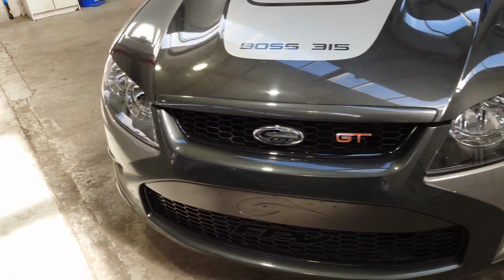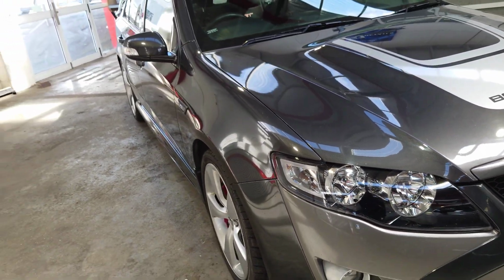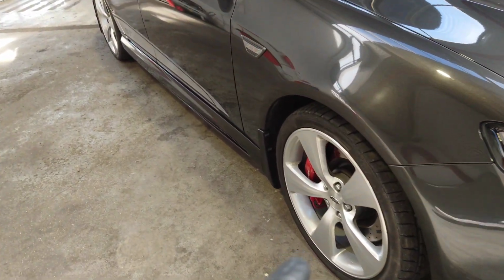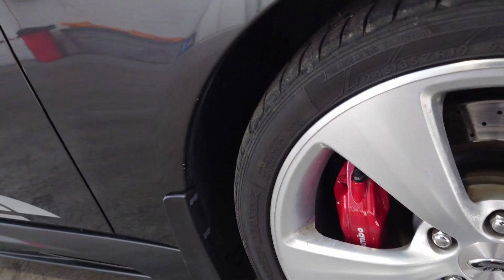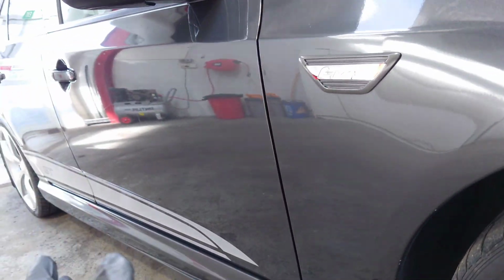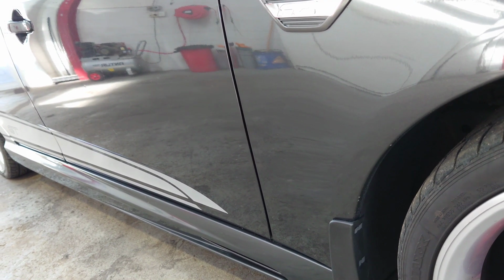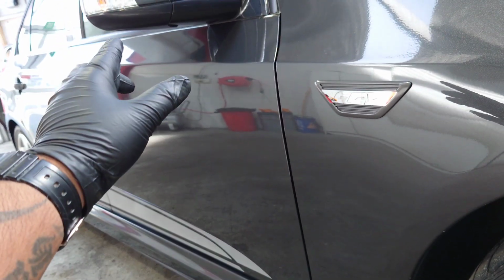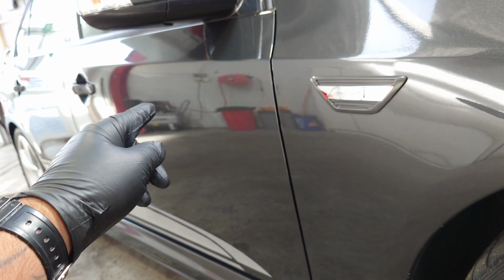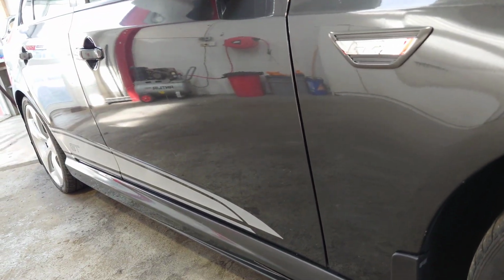So what it's receiving is a full major correction and wheels off treatment. Now this wasn't part of the initial booking. The initial booking was just the major correction and the ceramic coating on the paint. And then my client decided, on the day he dropped it off, that he wanted the seats and stuff shampooed, basically an interior detail as well.